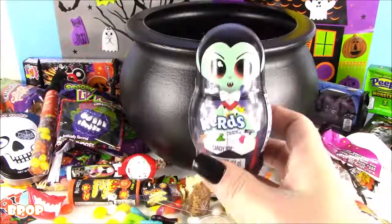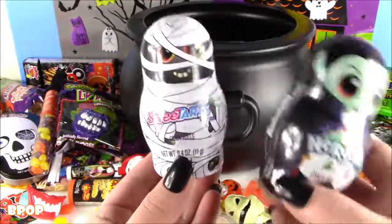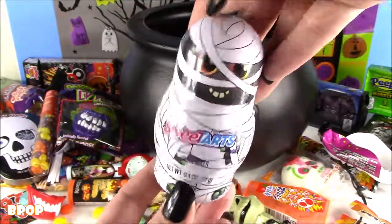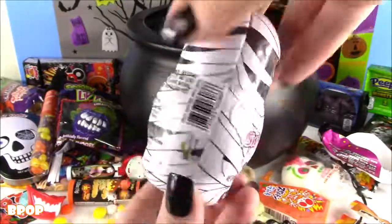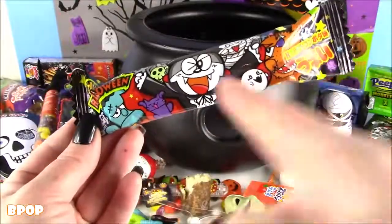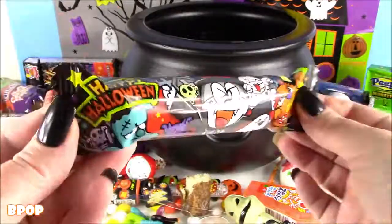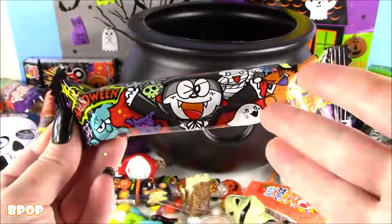And our little nerdy vampire has a little mummy friend filled with sweet tarts. Oh, this is awesome. You can have those little sweetie tarts in there. Look at that face. Ugh. Another Halloween corn stick, one of those cheese doodles. This one also has a different wrapper. I mean, that is so bright and colorful. It looks like a cartoon.